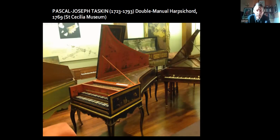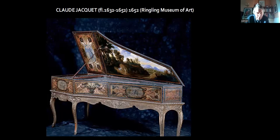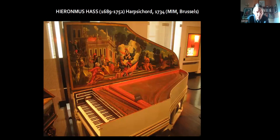This is Mr. Taskin again, with another of these instruments that looks a bit like a 17th century instrument, but is actually all by him. Oh, sorry, another view of the Jacquet there. There you go. The Germans also play an important role. Hamburg is the city of Hieronymus Hass, and a lot of these were exported even over here to Dublin. This is just one example. They tended to go for the undecorated exterior case and then the decorated lids.